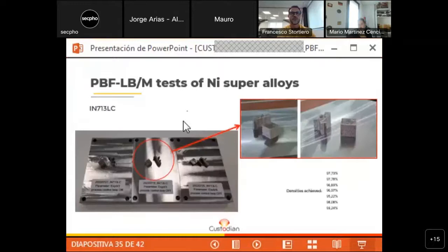In addition to the samples manufactured in the mapping, we have manufactured some demo parts that pretend to represent real parts that were suggested by the end user, GFM. So these parts are being assessed, but we have some preliminary results that Francesco sent me some hours ago about the density of these parts, and they look pretty nice. You can see here that they are close to 88-89%, which is very promising.